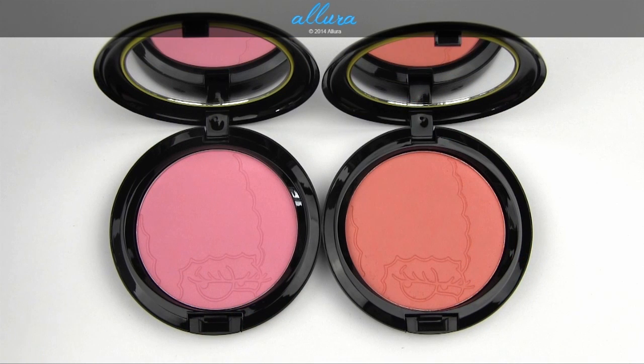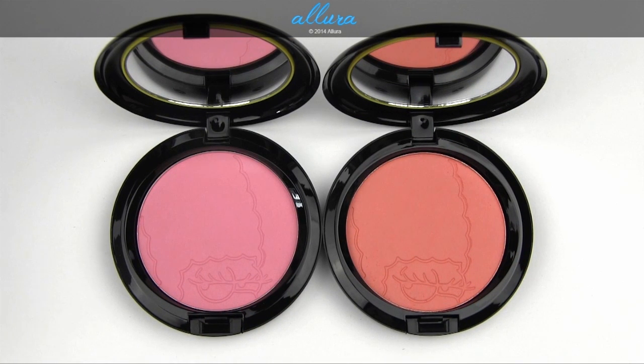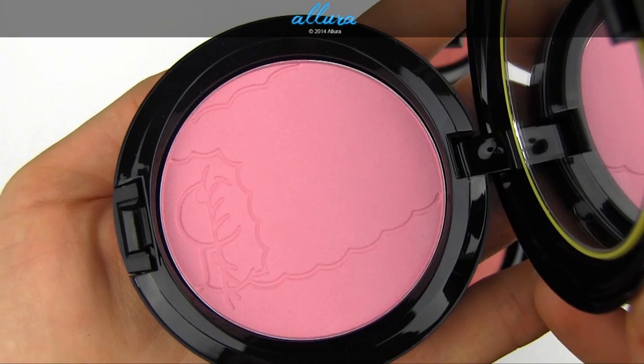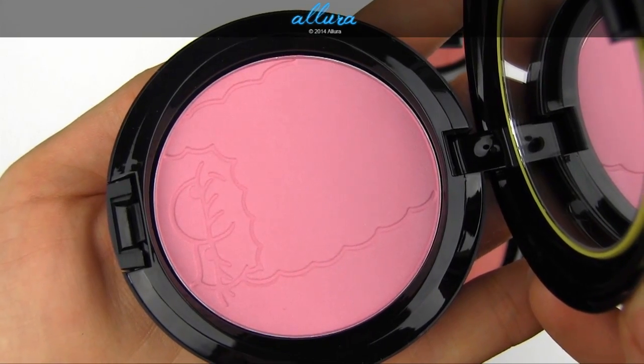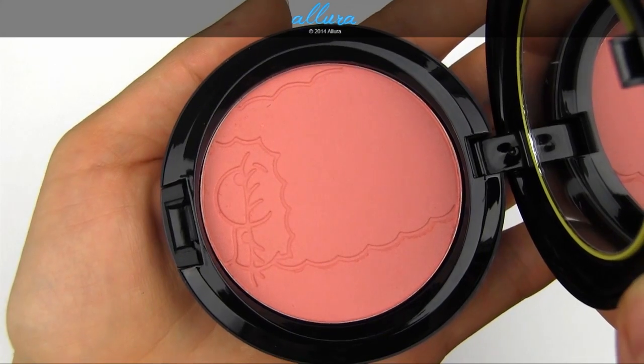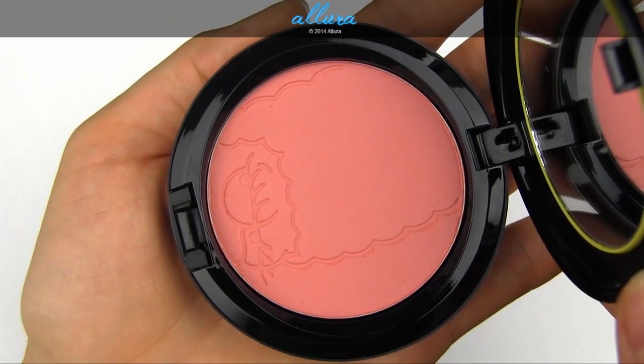Alright, so first we have these 2 powder blushes. These are $24 each, and as you can see, the pans are embossed with Marge's face and hair. This shade here is Pink Sprinkles. This shade here is Sideshow You, and this is the shade that I will be giving away.